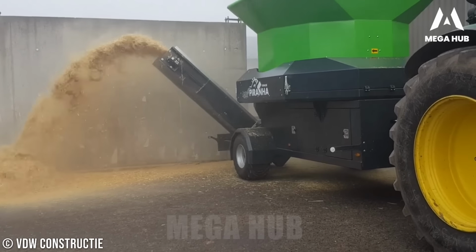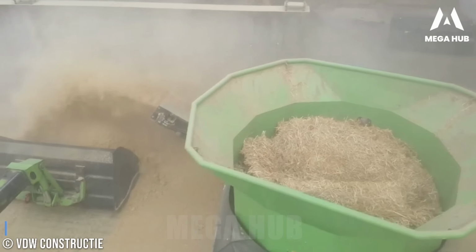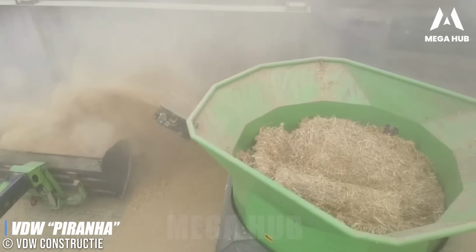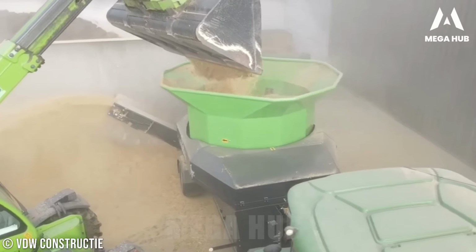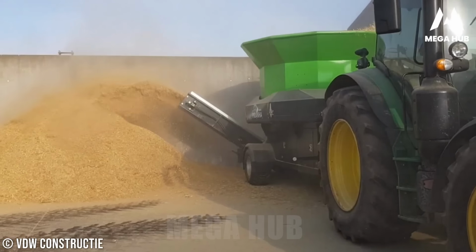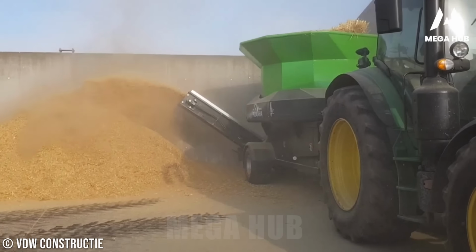If you are looking for a durable and efficient straw grinder, the VDW Piranha is a top choice. Equipped with a horizontal rotor inside a deep round chamber, it grinds coarse materials evenly and quickly without affecting tractor performance.